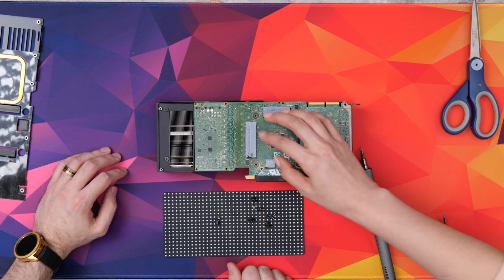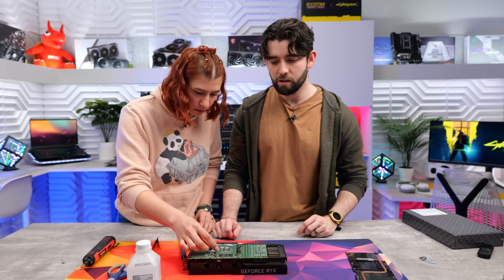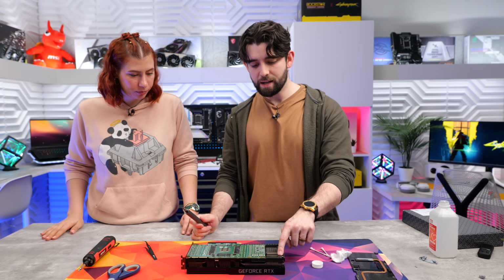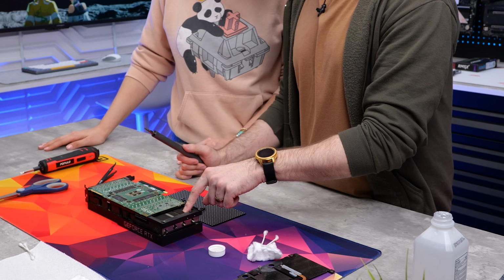So now we just need to take off these thermal pads. Probably need to give these a little clean. That's why we've got the alcohol over there. So as you can see, we've cleaned up these a little bit. They're looking pretty good. So now we can go ahead and take out the rest of these screws, which will let us release the PCB from the cooler itself.